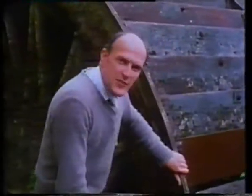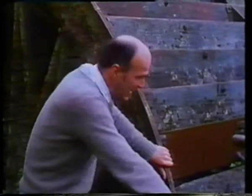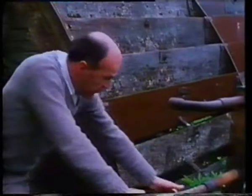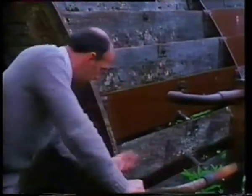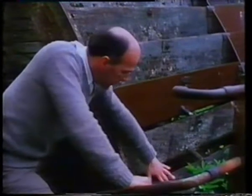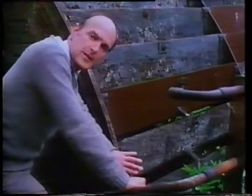This is a very sophisticated water wheel, designed to get the maximum amount of power out of the water available. These wrought iron buckets are very carefully shaped so that the water can be led in from the hatch just here, led in very efficiently into the bucket, and then it can pour out again as the wheel turns round. Just like the need for a good carburetor on a car, it was essential to have a good feed of water into the bucket to make sure that the wheel went round properly.